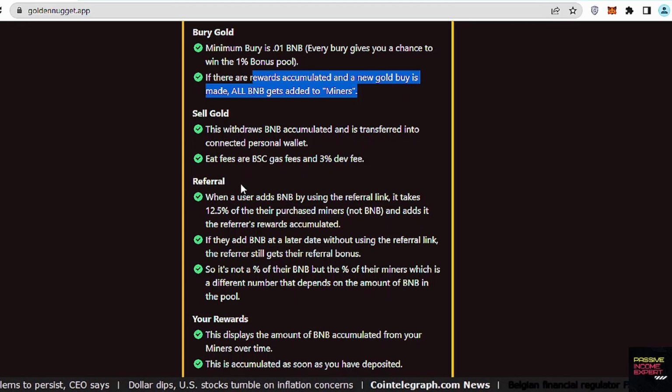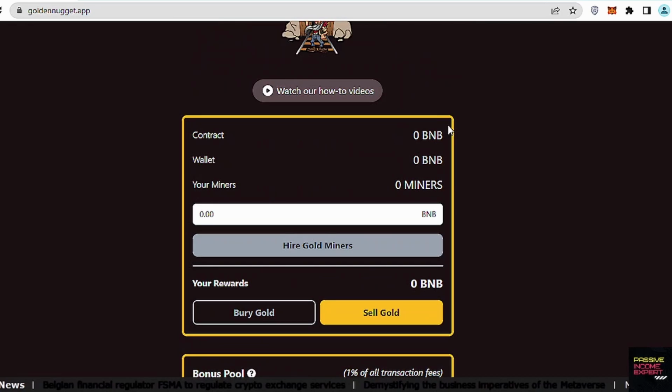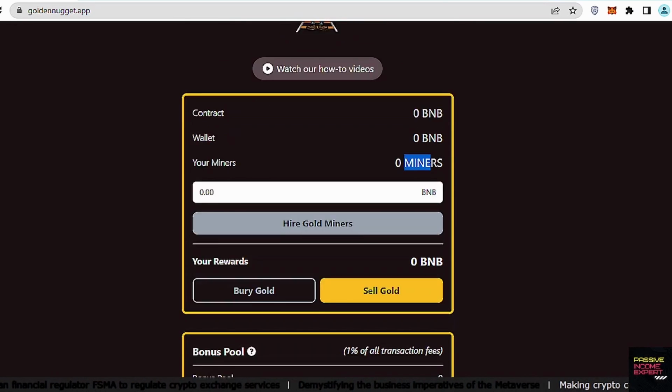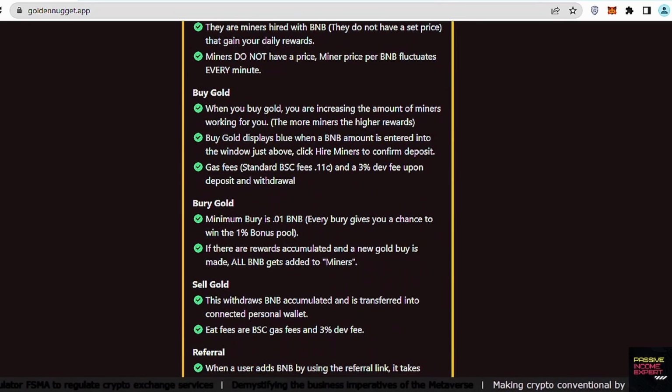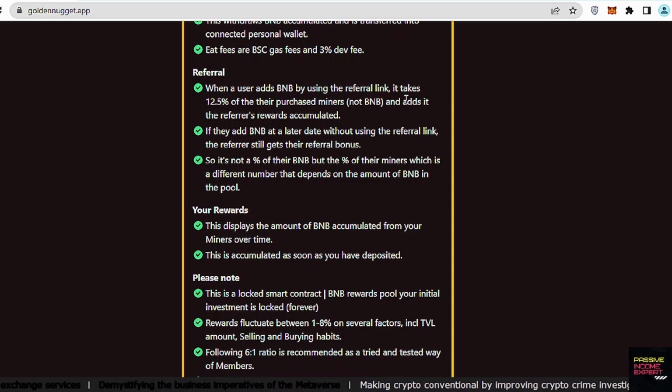Now looking into the referral part: when a user adds BNB by using the referral link, it takes 12.5% of their purchased miners, not BNB. So keep this in mind. You will be getting 12.5% of their miners, which will be this part, not the BNB, and adds it to refers reward accumulated. So that will be added into your reward section.